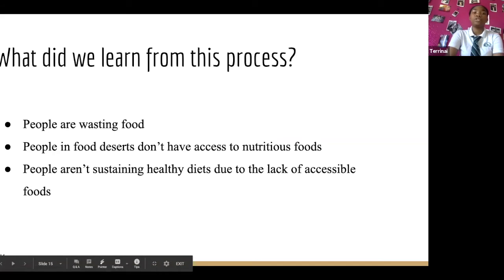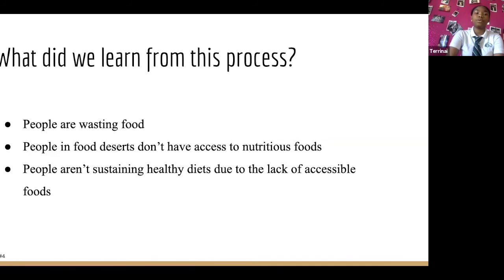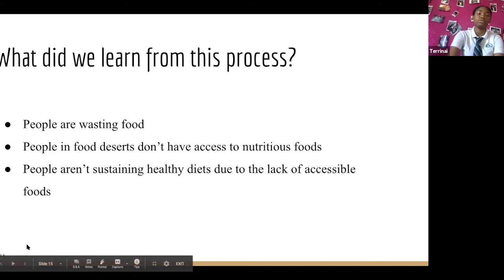What we need to learn from this process is people are wasting food, people in food deserts don't have access to nutritious foods, and people aren't sustaining healthy diets due to the lack of accessible foods.